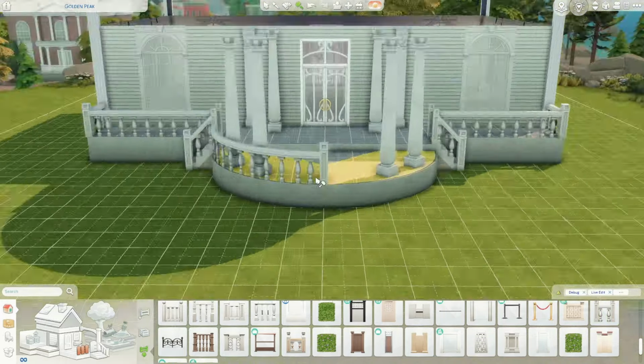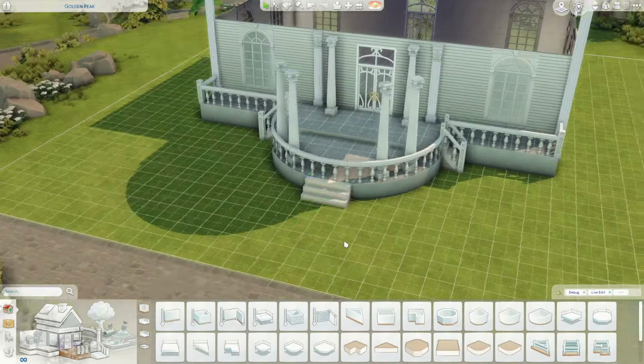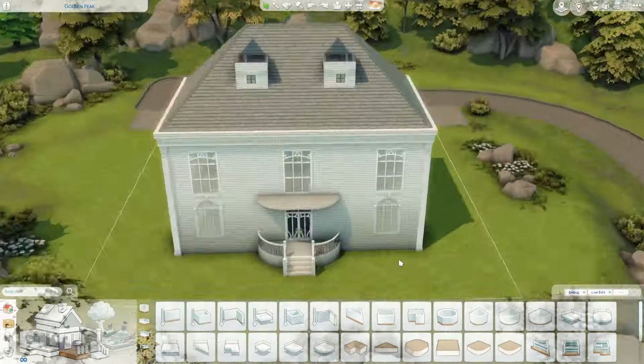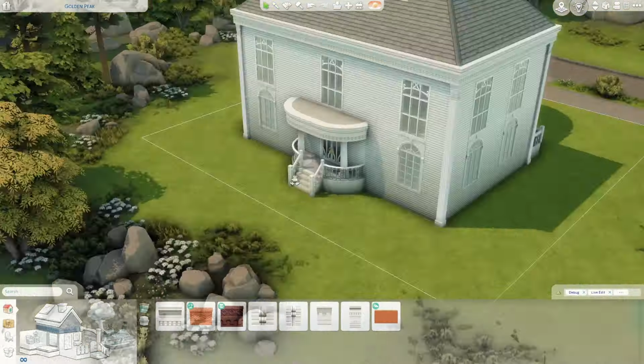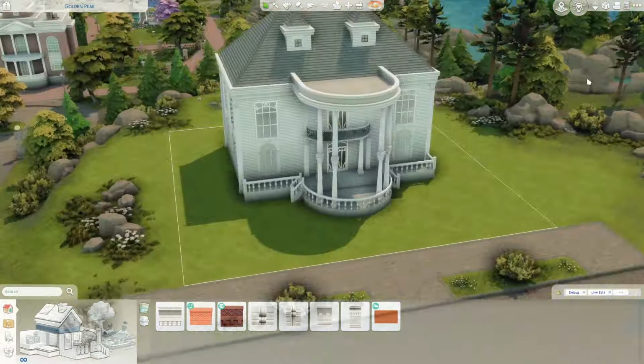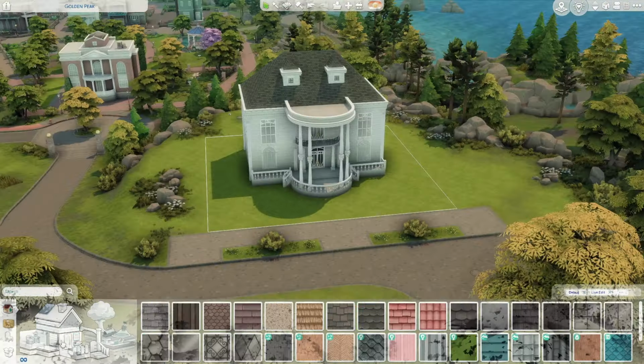And now you can see there what I'm talking about, the stairs that I had to just put on the sides. I couldn't put them in the middle in front. It's really sad. Maybe I will do a CC version later on in life for this type of build, so I can actually use circle stairs, but we will see.